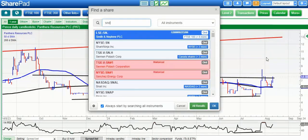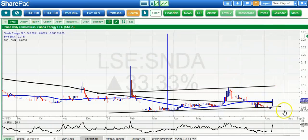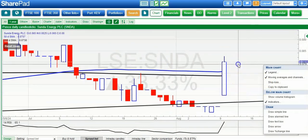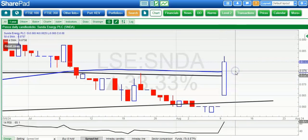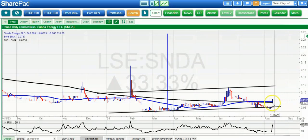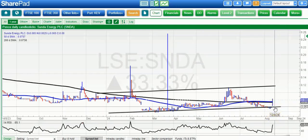Sunda is next, and here decent news today. We've got a rising trend channel base. We've gapped off the low, which is one of our favorite things to do, and this is also a bear trap gap reversal. So a new low there below the July support for August, and then gapping up, and that suggests that we should be able to hit the top of that rising trend channel, 0.12, by the end of next month or even sooner. Ideally, obviously, we stay on the right side of the channel floor there at 0.06.